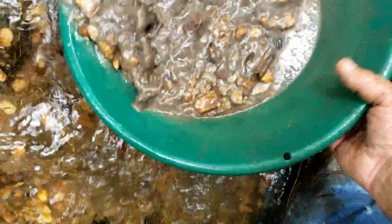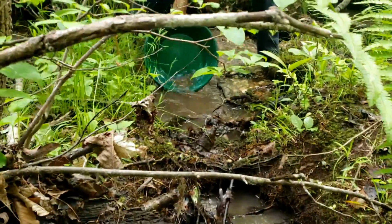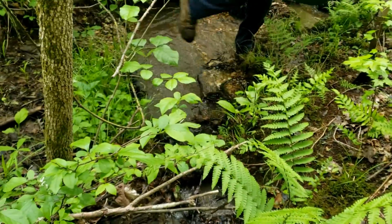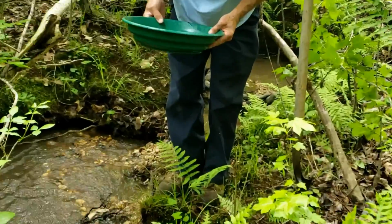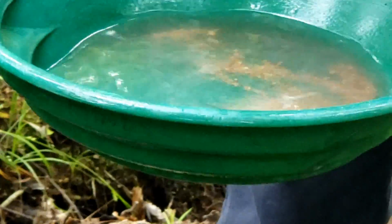I was going to try to video myself panning, and that just doesn't work, so I'm going to video him and let him pan mine out. You can see these rocks in this creek. It's a little creek, but look at those rocks. I'll show them real good here in a minute. You got anything? It's all blonde looking stuff. I mean, it's ten colors. It's nice. No, I'm messing with you.